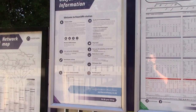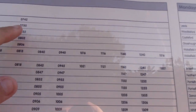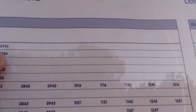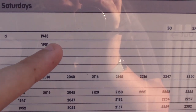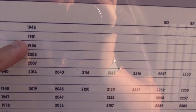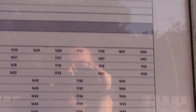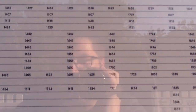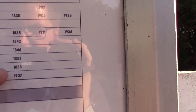There is a timetable. Right, there's just three trains. Here's the one going to Leeds at 7:50. There's an evening one from Goole to Leeds, which is this one at 19:51. And then in the opposite way, there's nothing till that one, which is 18:58.